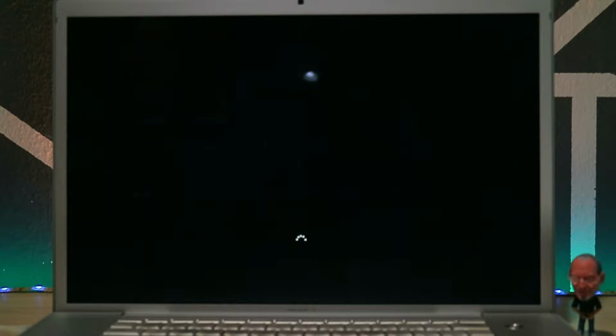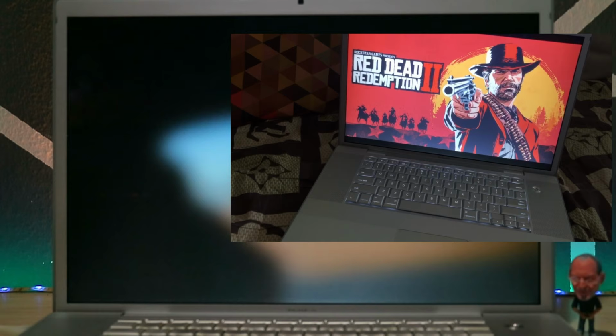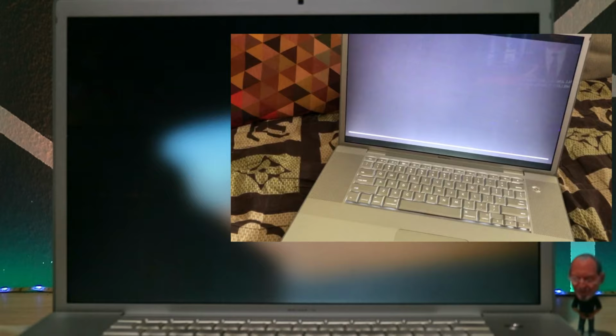Anyway, I mainly use Windows 10 for light gaming. And of course, don't expect Red Dead Redemption 2 to run on this MacBook Pro. Well, I lied. Got it running via Xbox Game Pass. Just download the Xbox app on the Microsoft Store and you're good to go.